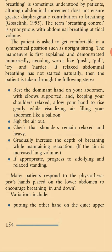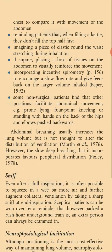Many patients respond to the physiotherapist's hand placed on the lower abdomen to encourage breathing in and down. Variations include putting the other hand on the quiet upper chest to compare it with movement of the abdomen, reminding patients that when filling a kettle, they don't fill the top half first. Imagining a piece of elastic around the waist stretching during inhalation. If supine, placing a box of tissues on the abdomen to visually reinforce the movement.